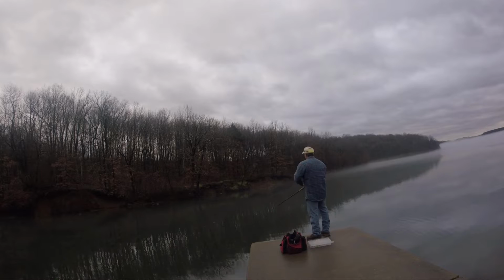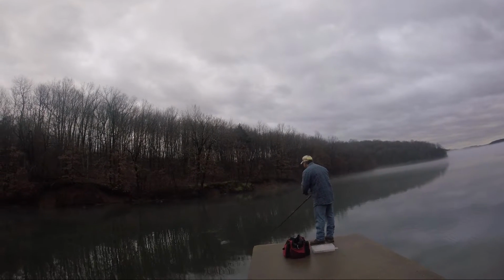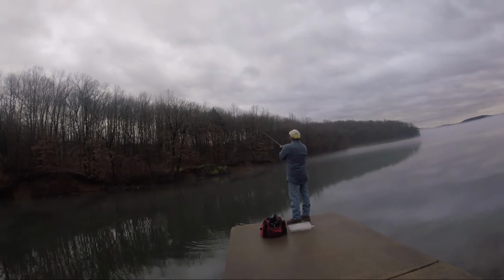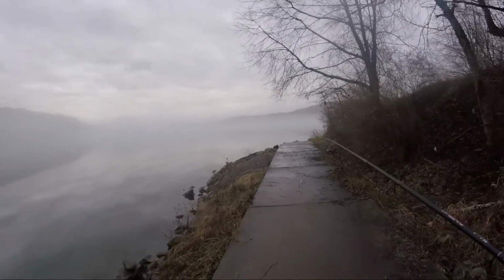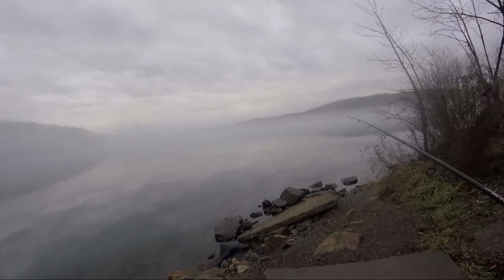What are you doing? Working the jerk bait. Give us a kiss, baby. Trying to run rattle baits over rocks. I don't know. We're going to go investigate. Wow, this is a little bit foggy out today. We're doing it.